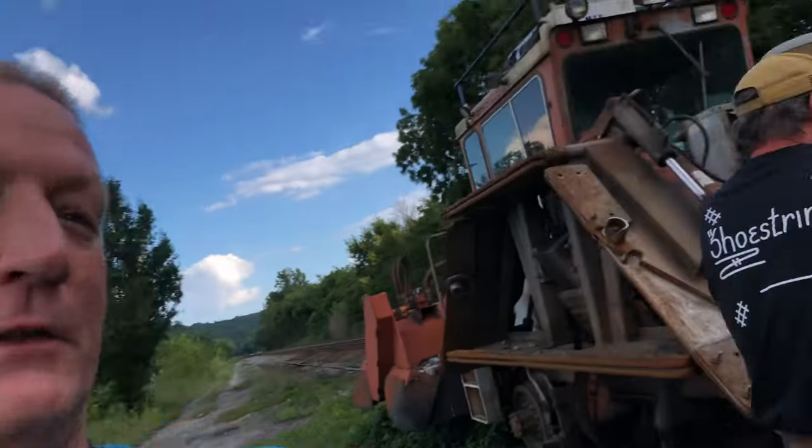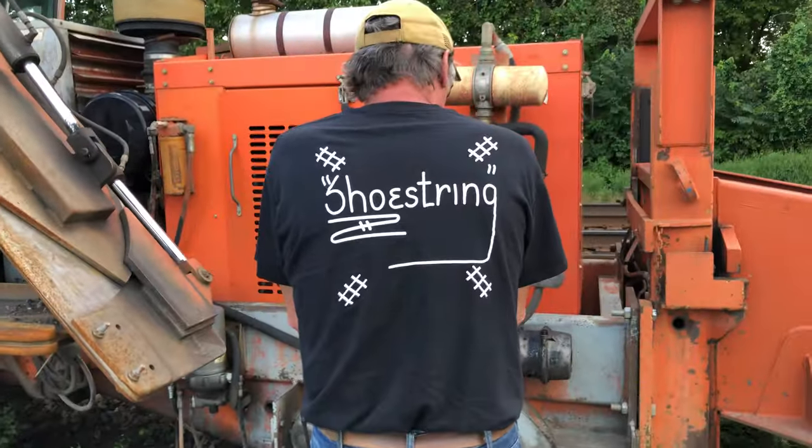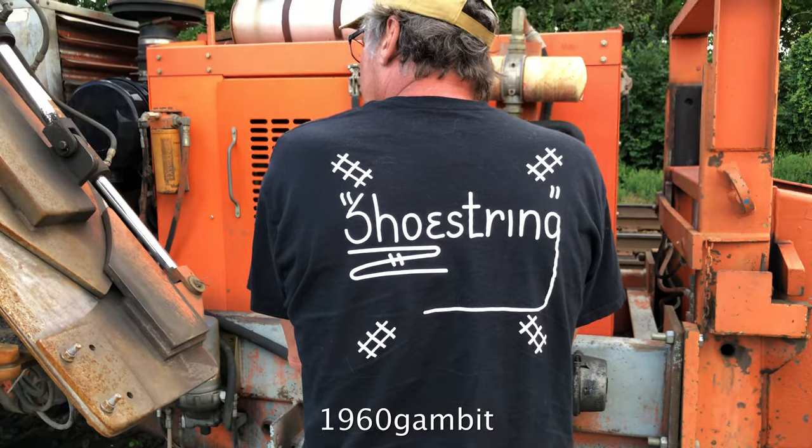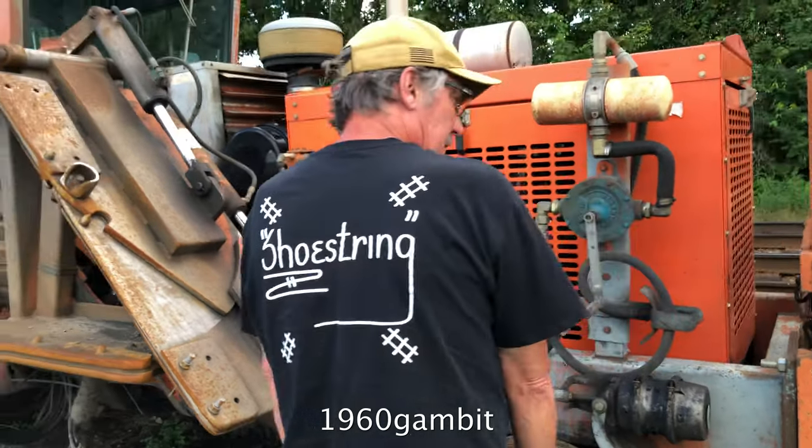There always is. Hey, check out this shirt that Scott's wearing here. This has got a hobo shoestring on it. And you can get those from the hobo shoestring site on YouTube. That's pretty cool, son. Yes.